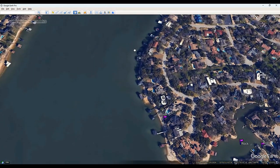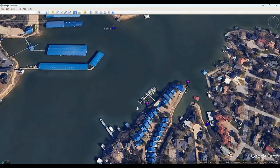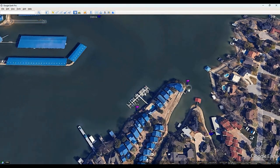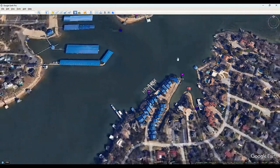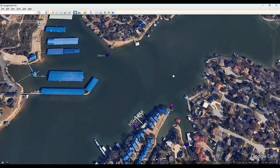You got some shallow rock that's up in there. Some more shallow rock in here. Some more rock that's up in here as well, just around this point. I can see this little point maybe being somewhat productive. It's nothing crazy, but it does have a little bit of shallow rock that maybe you could do some cranking around or things like that.